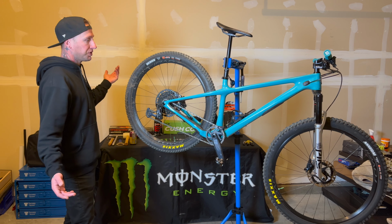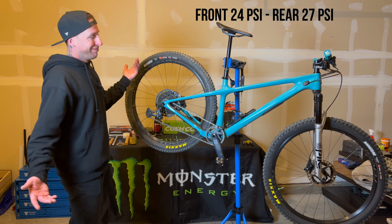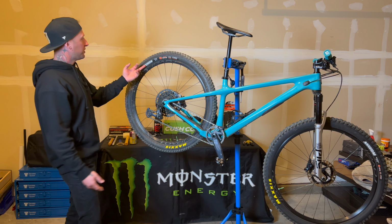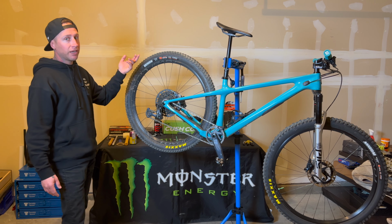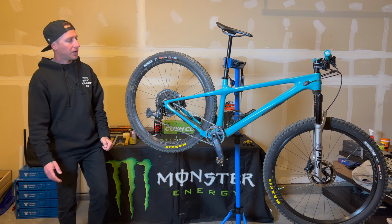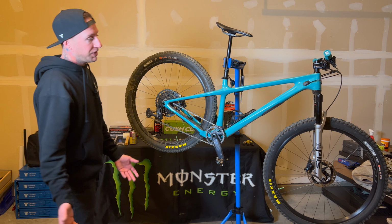The tire combo was sick. I mean, that Assegai up front did not slow this bike down, in my opinion. It's a 2.5 in the front. It measures right at a 2.5. This one did blow up slightly bigger, to a 2.525, so 2.5 and a quarter. So it is slightly wider than the front tire, but you don't feel it on the trail. I didn't really notice it.